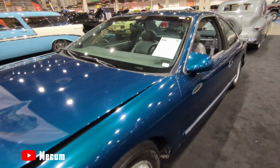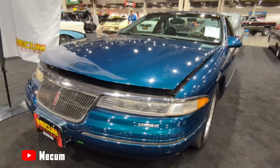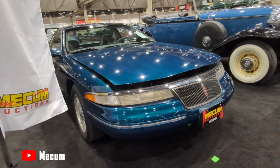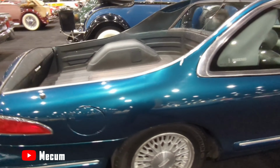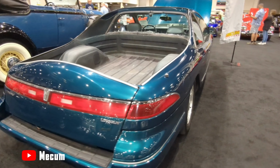Next up is a 1993 Lincoln Mark 8 custom pickup. Now this is touted as a 1.5 year long build to make this Lincoln into a Ranchero. Now most of these home-built conversions aren't done all that well, but this one looks to be done pretty well, with what appears to be a late 70s or early 80s El Camino bedliner put into the back of this Lincoln.